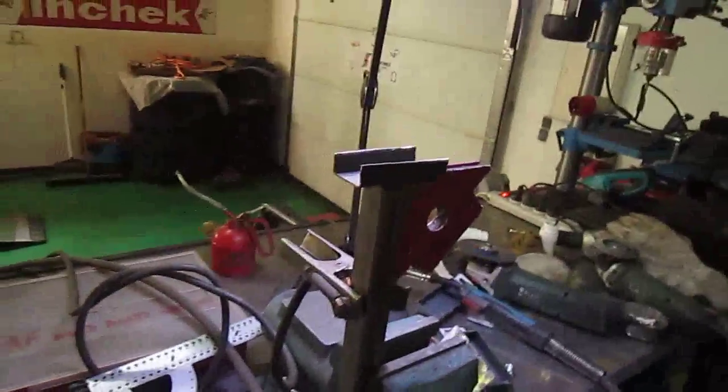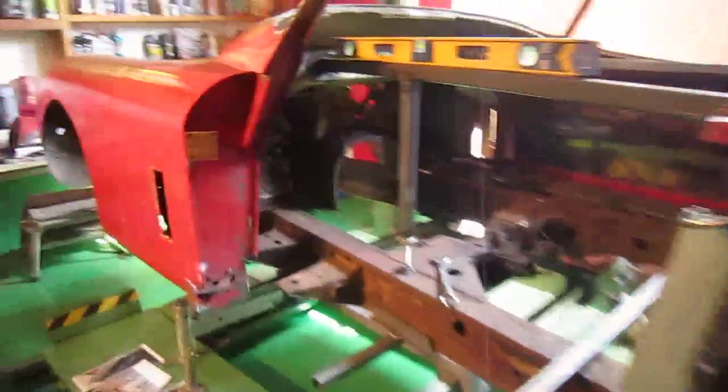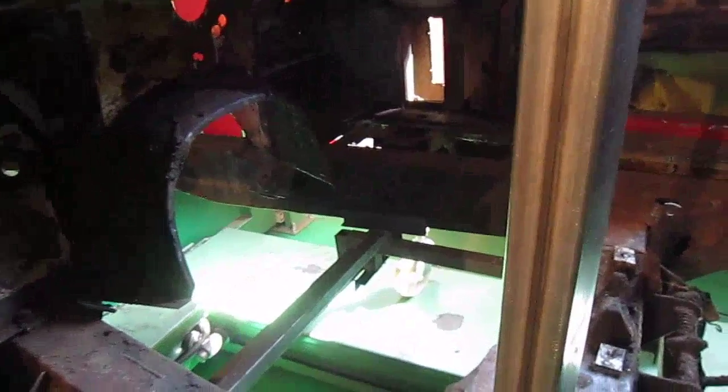Anyway, so that's what we're up to today. So I'm going to get all these little jobs knocked out of the way. Unfortunately, I'll have to wait for Amir to come back, because I can't push the car out on my own.